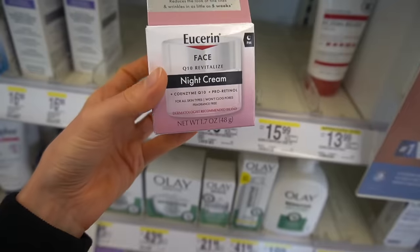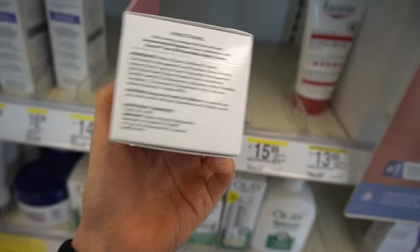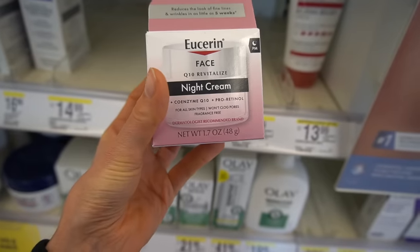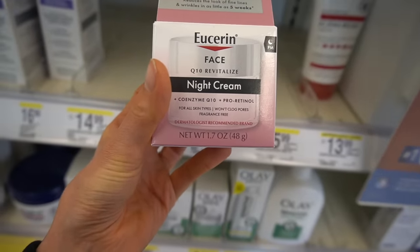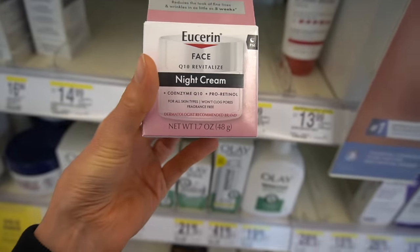Check it out, you guys. Eucerin has, I don't know, changed the packaging on their CoQ10 night cream. So this night cream, you know, I love their Q10 face cream. Q10 is an antioxidant that, applied topically, not only acts as an antioxidant, cutting down oxidative stress, but also can help replenish antioxidant levels in your skin.